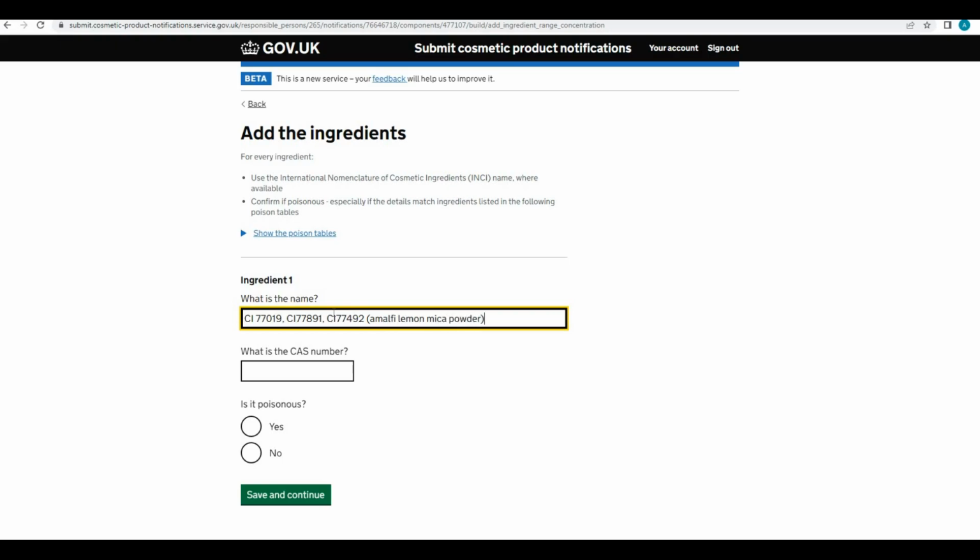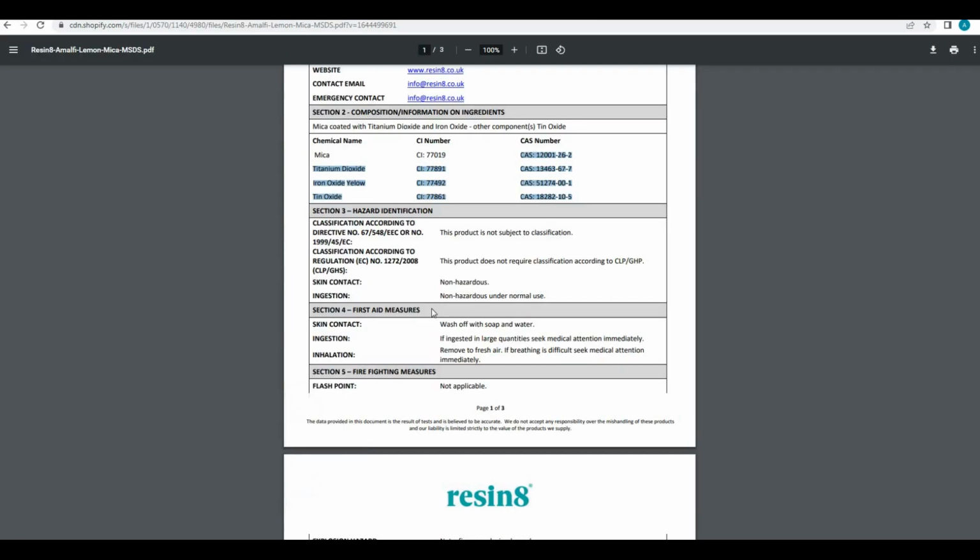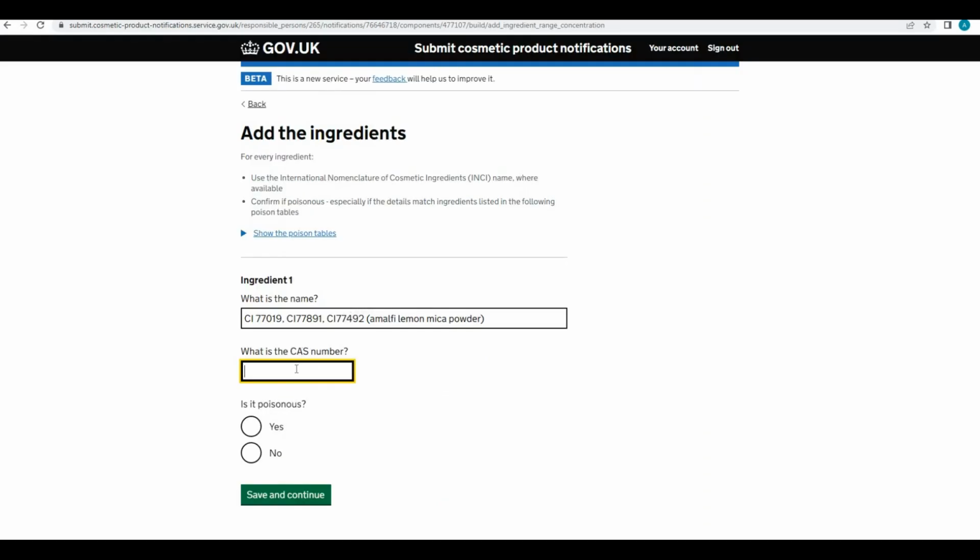And that is how I'm filling out things like mica powders that have multiple CAS numbers. I am leaving this field blank. Fair enough, I could go back here and just take the CAS number for mica, this single one here, and put it in this field and leave it like that. But then you're only actually giving part of the information of what is making up that powder. Does that make sense? I hope so.